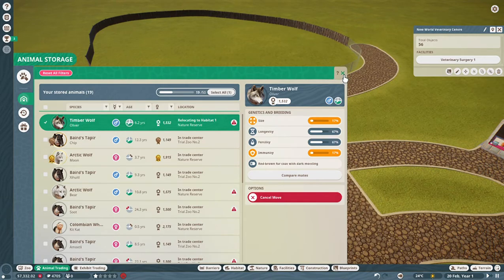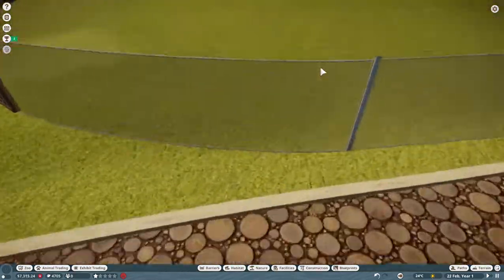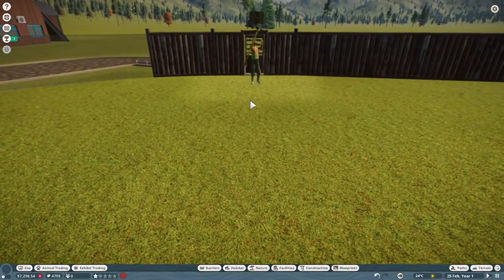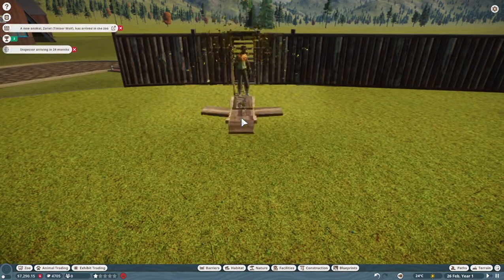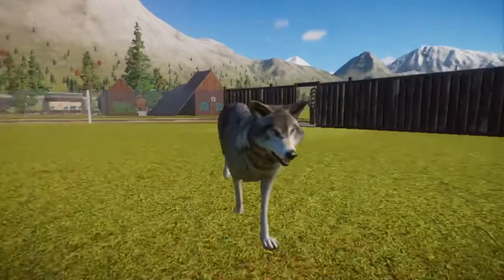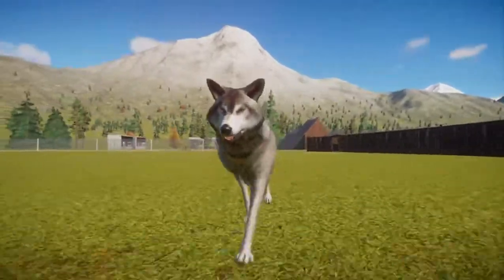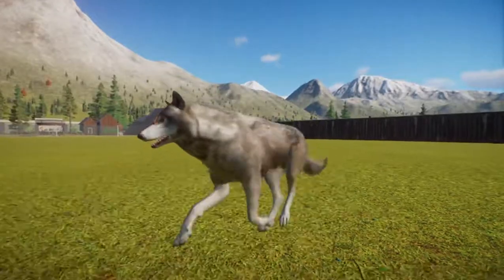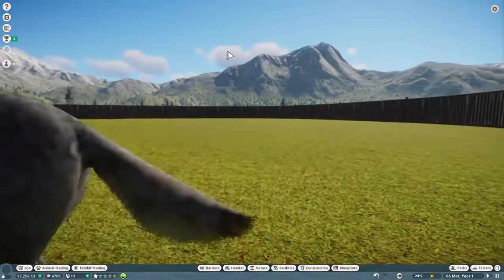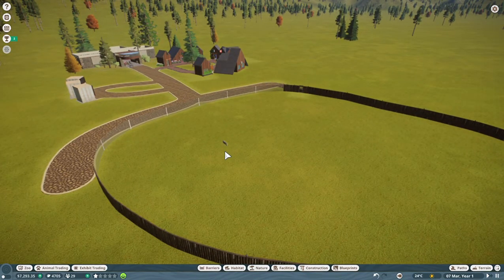Oh, there. Finally here. I don't know where the other one went, but we got one. Zariel! Hello! She's so beautiful. Look at her. Wow. Against that backdrop, that's so pretty. Hello, Zariel. And actually, okay, let's exit. Yeah, she's not doing too well, but we have our first timber wolf running around her habitat. What do you think of the space? What do you think of the space, girl?